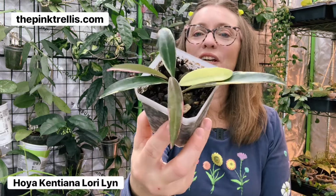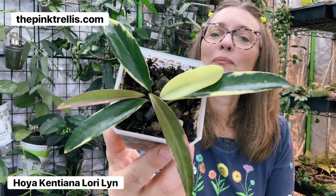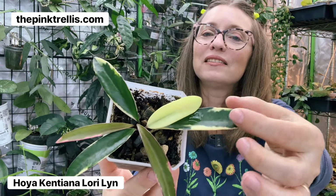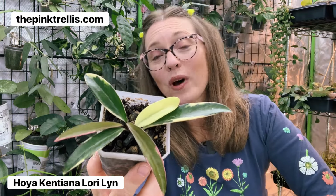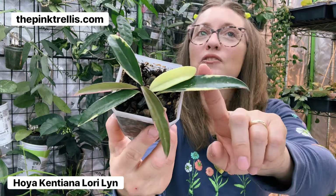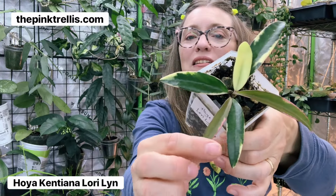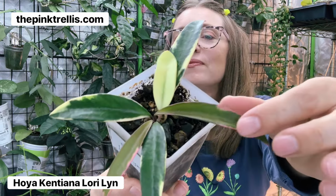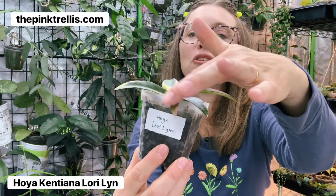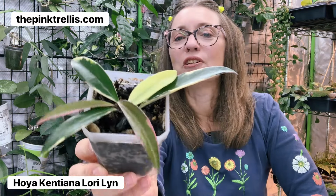So I do have another Hoya Lori Lynn. It's been a few weeks since this one has been available in my shop. Love the difference between this one and the Wayetii variegated: your variegation is on the outside of the leaves, as you can see, and also it gets this gorgeous pink coloration. You see that pink? These two are the newest leaves here. Still kind of soft, but yeah, gorgeous, gorgeous plant in this shop update.